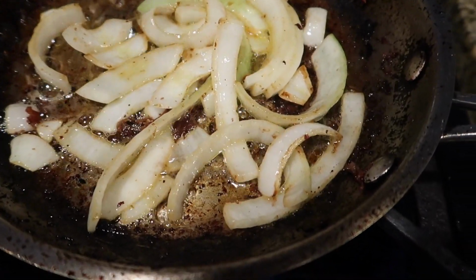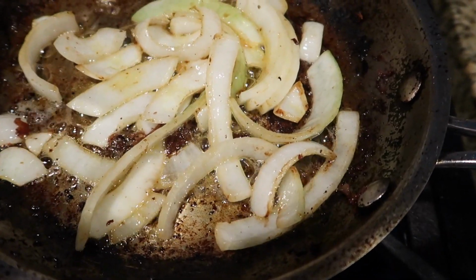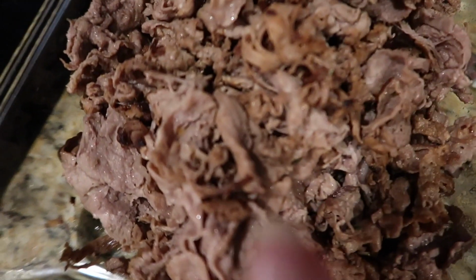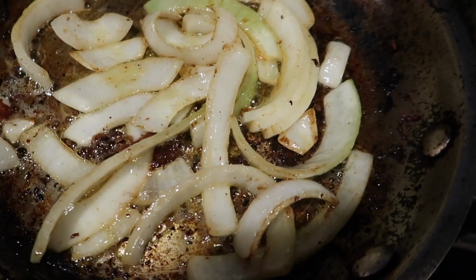So when I remove the onions, I'm gonna take that butter and drizzle it over the top of the meat, because that is delicious. I just wanted to share that little tidbit with you in case you weren't aware of how delicious it is to do that. Normally I would have made a little more butter and olive oil down in the bottom of the pan, but I forgot to do the extra because I forgot I was gonna be doing that. So you be sure to do it.